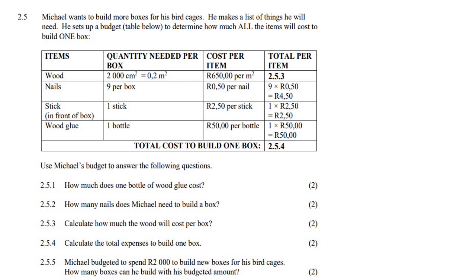So for example, he needs some wood, he needs nails, he needs a stick, and he needs wood glue. Now for example, with the wood glue, he buys one bottle, and that's the price. Now for example, a stick, he buys one stick, the price of a stick, and so there's the total. But now if you look here, I'm at this part here. For each box that he builds, he needs 9 nails. Now the price of a nail is 0.50. So if you're buying 9 nails and each one is 0.50, how would you find the total price for that? Well, you would multiply them, and that's what they're doing over here to find the total. You can multiply these two and you'll see that you will get that over there.